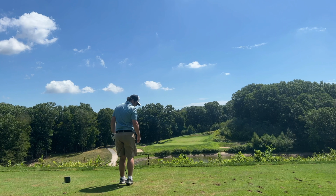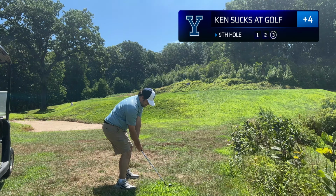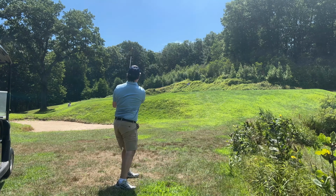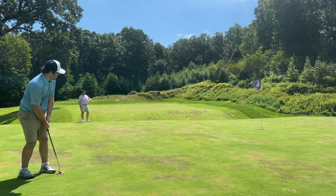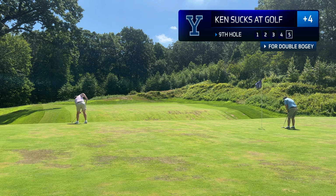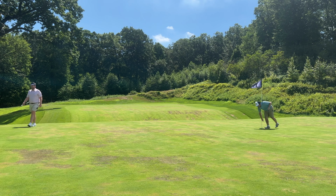That did get over the creek, but I could not find it. We would have to drop. So I am now chipping on for par. You can hear the wind really humming at this point. It would get even worse later on in the round. Not a great chip, leaves me with a long bogey putt. Thankfully, the long stick saved me from getting a triple bogey, but that is not how I wanted to end the video.